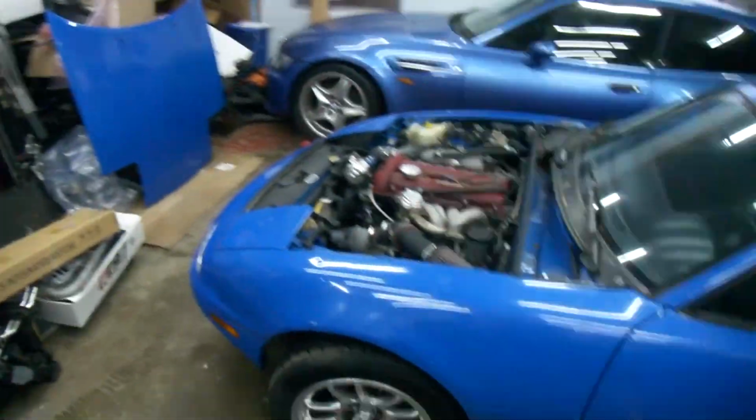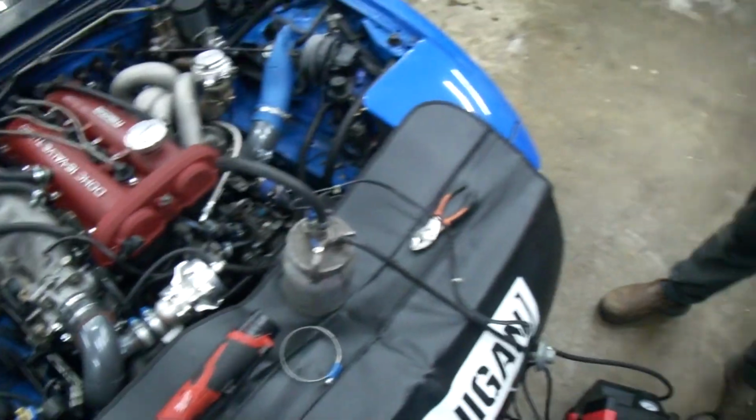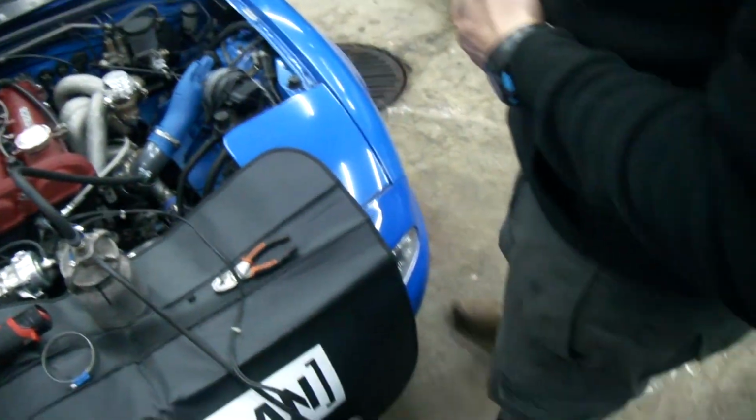So, just a couple blue cars. Yeah, we'll check back in when we're firing this baby up. Alright, Dr. JC getting ready to go in. We are getting ready to boost check this.